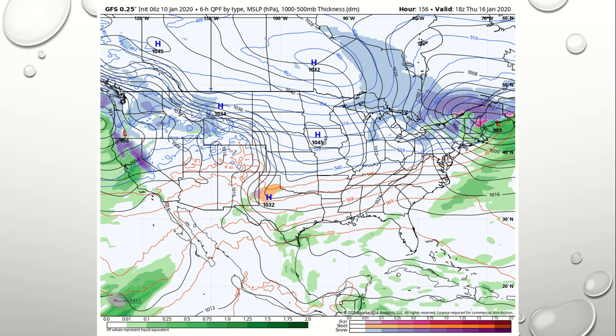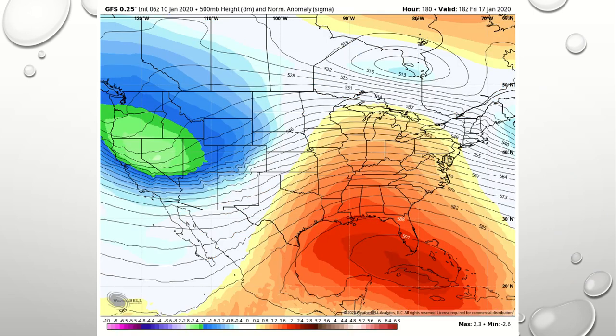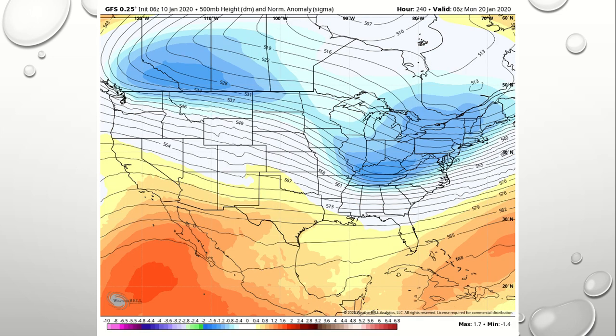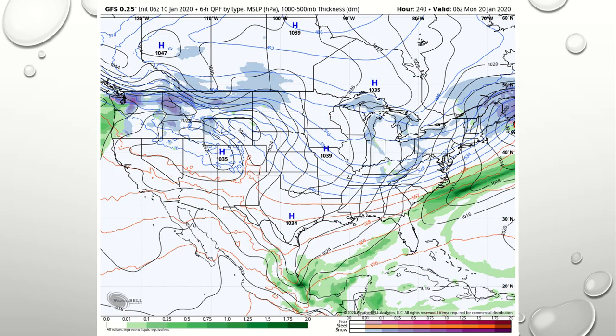But that's way far out in advance. But here's a week from today, Friday the 17th of January. You can see we have a ridge still in the Gulf, but down here we have that cool air in effect, and we could see some scattered showers and maybe a light mix at that point, but still way too far out in advance to tell. Let's take a look at the end of the 10-day forecast period. This is Monday the 20th of January. You can see we have zonal flow and we remain dry.